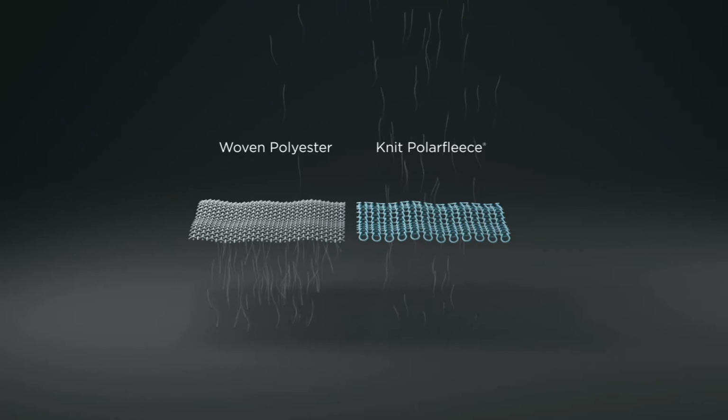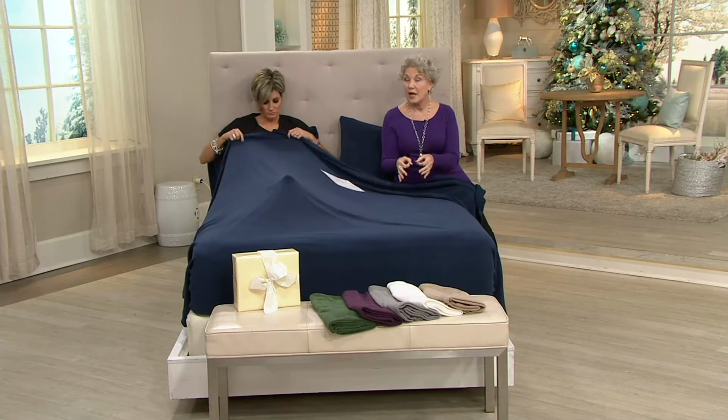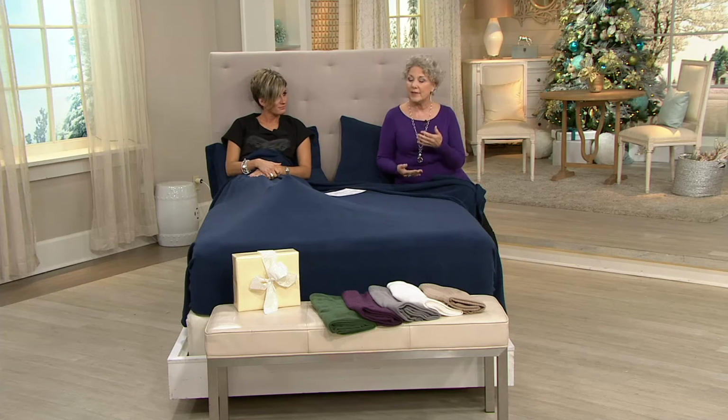With these, because they're knit, when you knit, you create holes inherently between the stitches. And so these are completely breathable, and you will never be hot, sweaty, or clammy. They literally temperature regulate. So when you climb into bed, it's immediately perfect.